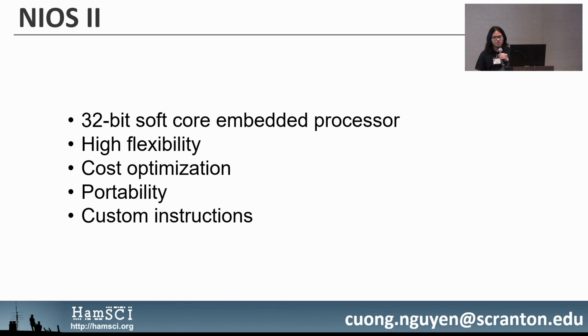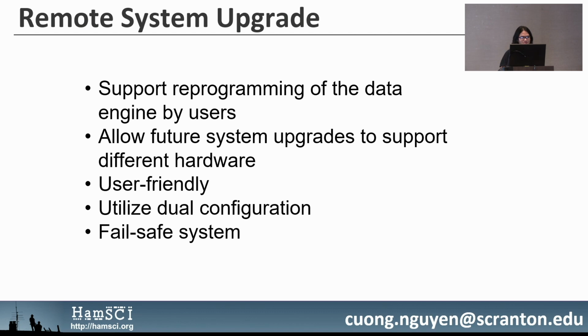And it's very portable because only with a soft-core processor can you copy and paste a CPU from one system to another. You can't exactly do that with a traditional CPU. And the NEOS is going to be one of the main controllers of a system we call the remote system upgrade. It allows us to upgrade the system in the future.